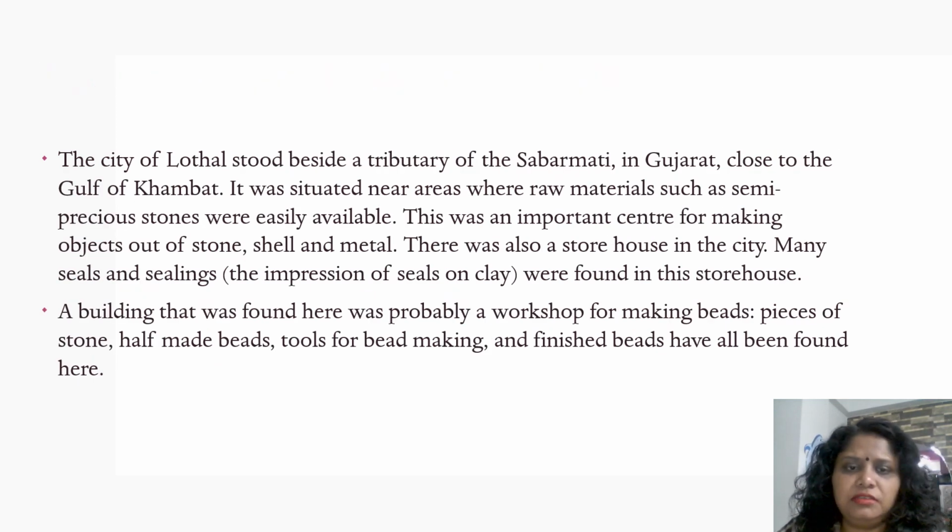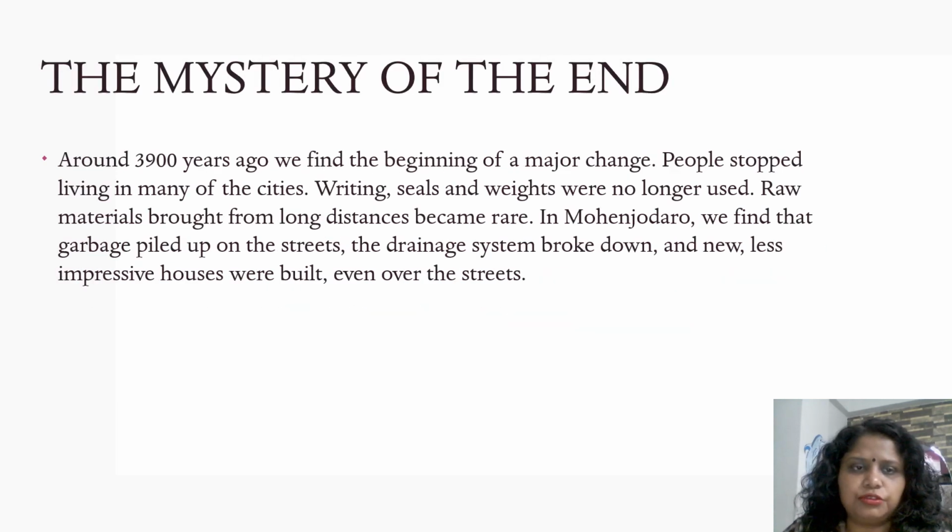The city of Lothal stood beside a tributary of the Sabarmati in Gujarat, close to the Gulf of Khambhat. It was situated near areas where raw materials such as semi-precious stones were easily available. This was an important center for making objects out of stone, shell, and metal. There was also a storehouse in the city. Many seals and sealings were found in the storehouse.